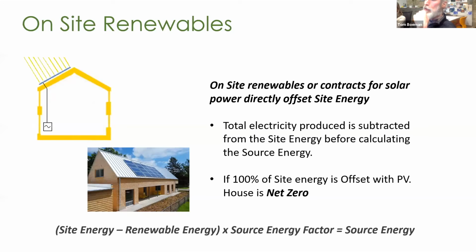And then on-site renewables. On-site renewables are what you use at the end, and any on-site production comes directly off of your site energy production. So it reduces your site energy, which means the site energy times the source energy factor is that much less. If you offset 100% of your site energy with photovoltaics, that's called net zero. And then you would qualify for the net source zero certification that PHIUS offers.